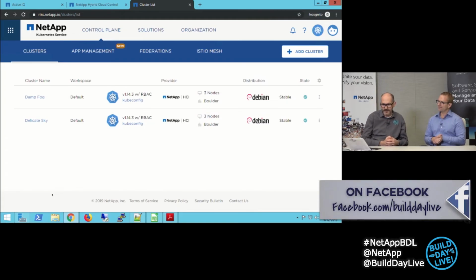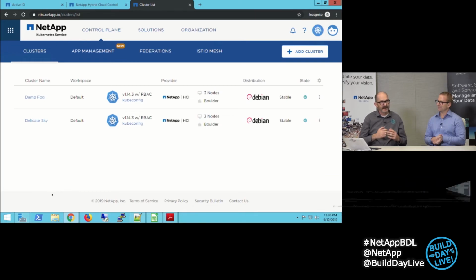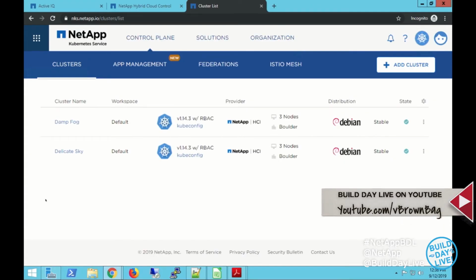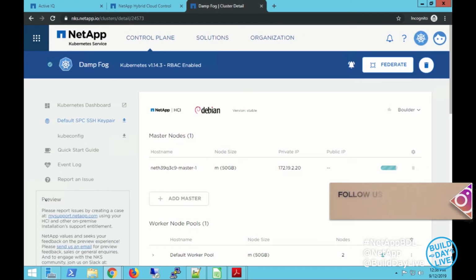So we have also, whilst Ingo and Keith were having a good chat, we've deployed a new Kubernetes cluster here on the NKS called Damp Fog, exactly the same configuration, but it didn't experience a failure of the ESX server in the middle of its deployment. It's not so delicate. It is less delicate. And of course, being here in Boulder, we don't experience the damp fog that you get in downtown San Francisco.